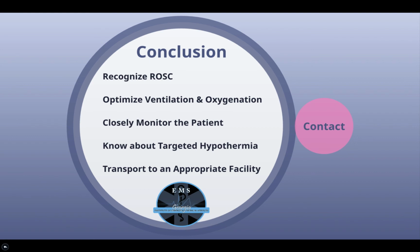We can do that by transporting them to an appropriate facility that has the equipment and the trained and ready personnel to adequately manage that patient at a moment's notice. And luckily, most facilities in the Atlanta area are there. But sometimes they go down. Sometimes they may have a situation where they have too many patients, and you may need to be diverted to another facility. That's why it's important for you to know your facilities in your area, know their capabilities, and know their status when you come on shift.